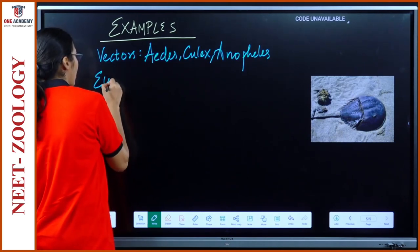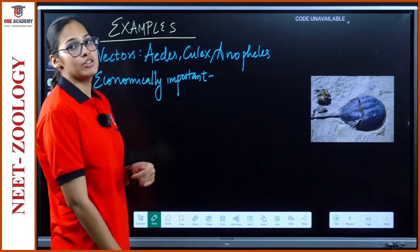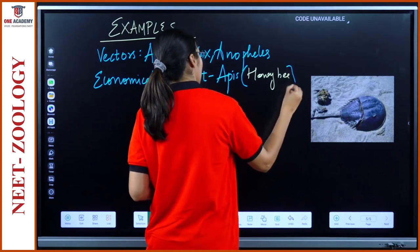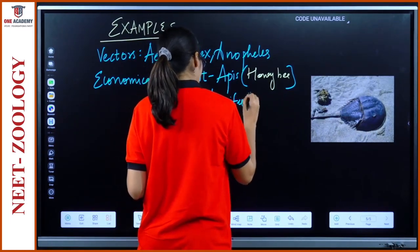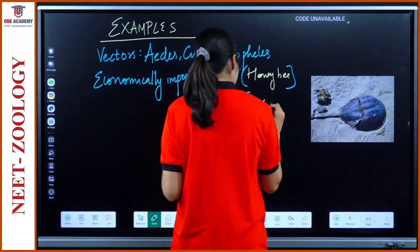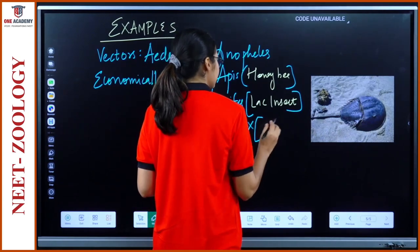Now, regarding economically important ones. First one is Apis. What is Apis? Apis is actually honeybee. Next is Laccifer. Next one is Bombyx. Bombyx is actually silkworm.